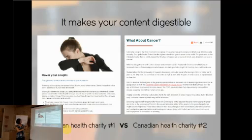So here I have two examples, and we believe in not shaming nonprofits, but we also believe that you need to learn from your peers. So I took two real examples. These are not things I made up. I found them, I sanitized them, so I removed the charities' names, but these are things that are live right now. We have an example of two Canadian health charities. Their content is just general health best practices, or just more information about their cause.